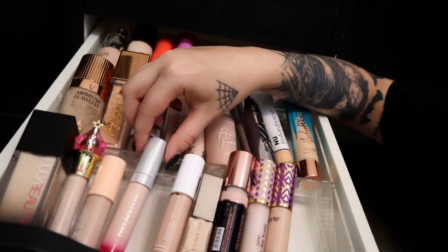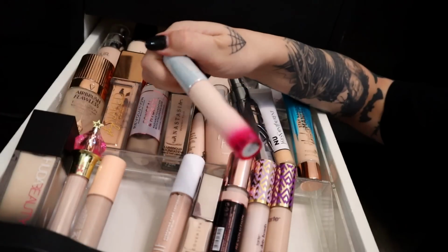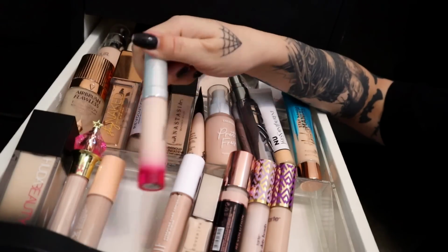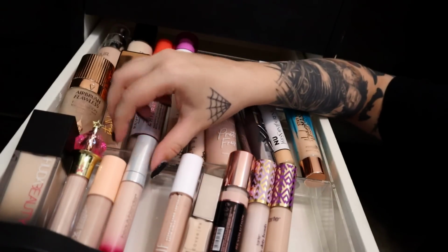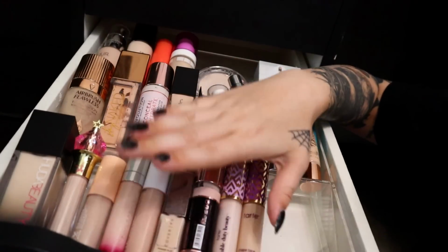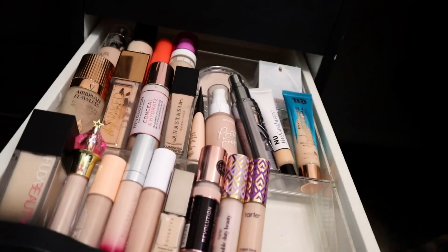This e.l.f. Bounce one is too fair for me too. It's in the shade 1.2C, which is the same shade as the foundation. For some reason, the concealer is lighter. But if I ever need a really fair concealer, I have that. So this is pretty good.